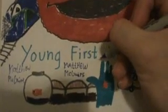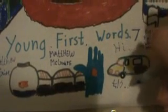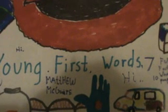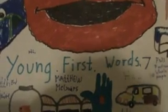But of course, you have the young first words, so far with hi. I think that would have been my handwriting back in kindergarten, first grade. And then the way I spell hi now is much neater, maybe even right on the lines, which is how they want you to write it.